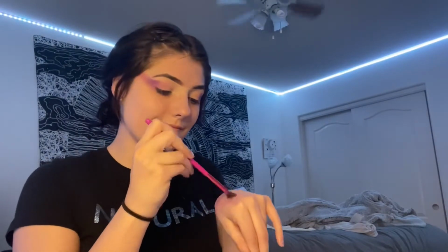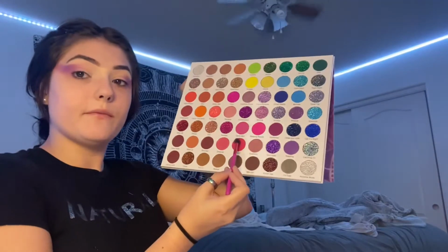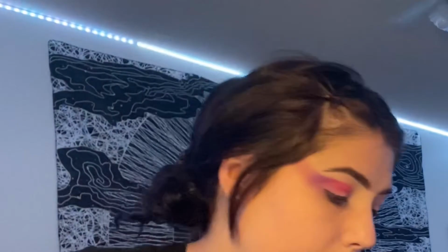So next I'm gonna go in with pink. Let's see. Let's do Fairy Tale. Big palette. Fairy Tale is this one right here. And we're just gonna kind of blend this into the purple along the crease. Oh, sorry. Only to like right here. Yep, perfect.